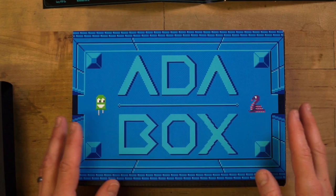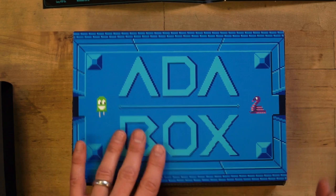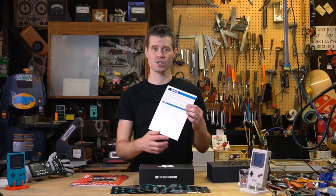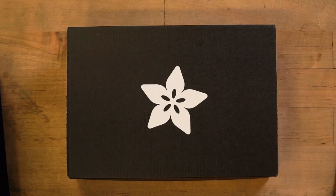And you can see we've got our very cool custom Adabox 12 gaming themed sheet. And if I flip this around, you'll see you've got a description of the contents of the Adabox, as well as some helpful links with resources for learning how to code games on your PyGamer. And there's also a coupon code that you can use in the Adafruit store. Let's have a look at what's in the inner black box.